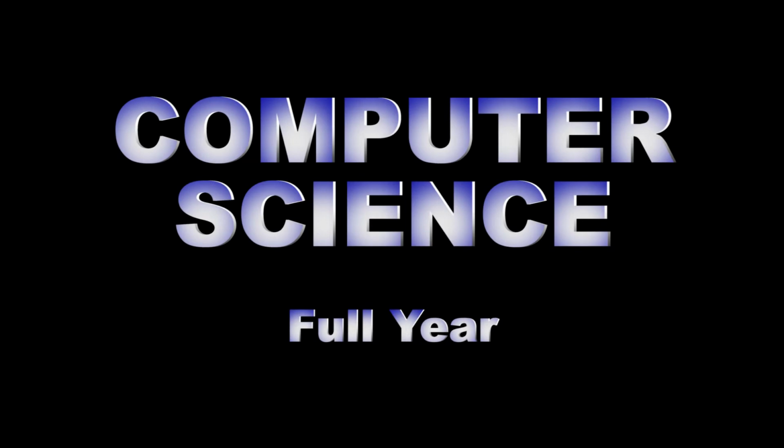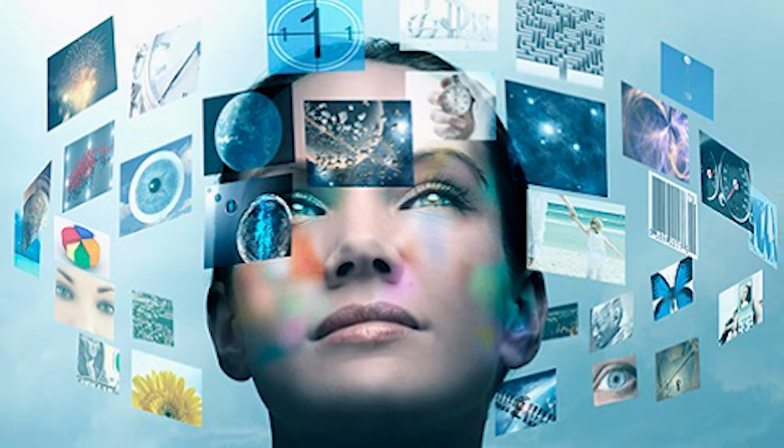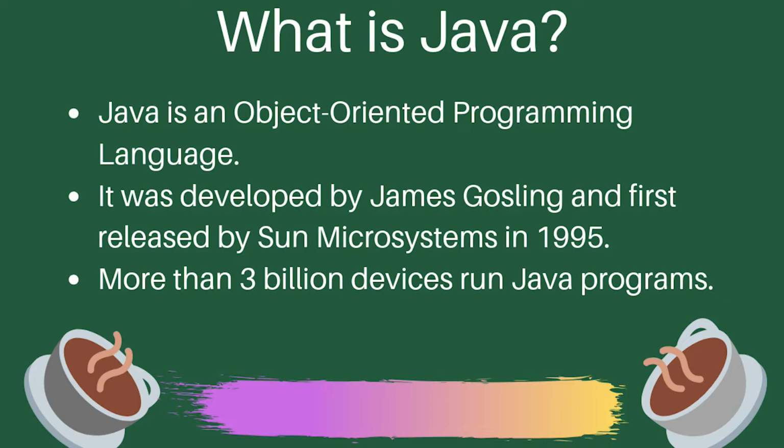Computer Science is a full-year course for sophomores, juniors, and seniors that introduces the principles of computer science. Topics include how computers work, object-oriented programming, artificial intelligence, security, and the social impact of computing. Students will learn how to program using Java, and prior programming experience is not required.